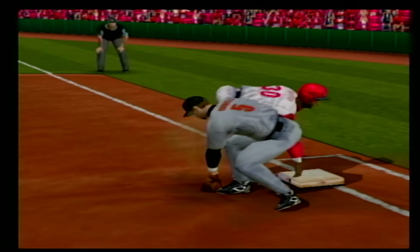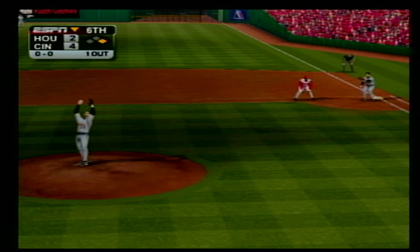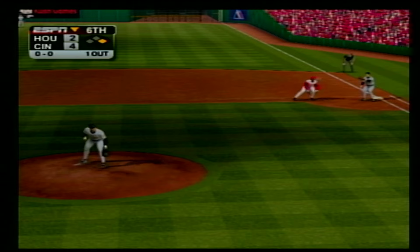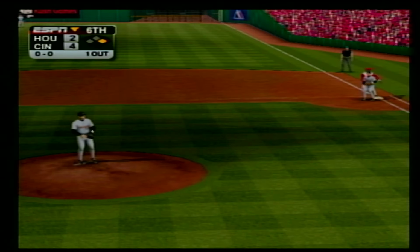Now a throw. He dives back safely. Runner at first, 1 down. Now a throw. A dive, but he's back in easy. 1 out, man on first. And a throw over to first. Runner at first, 1 down.